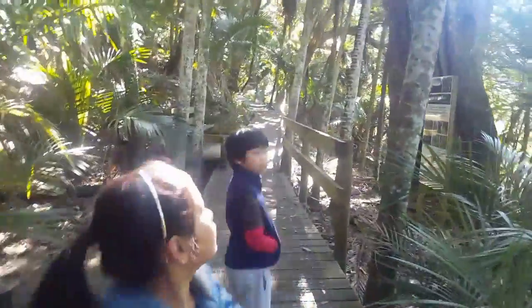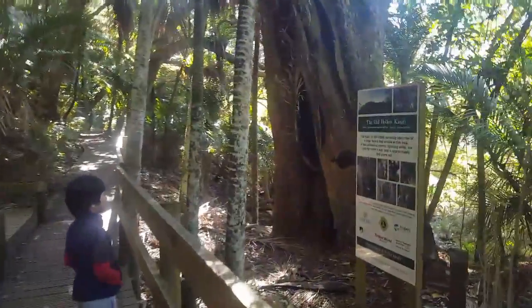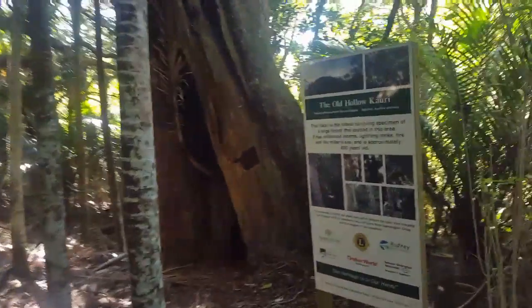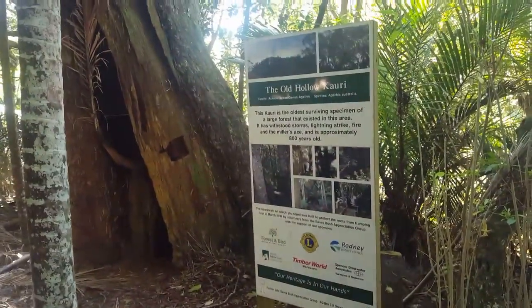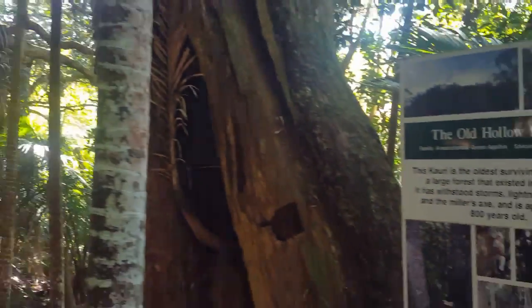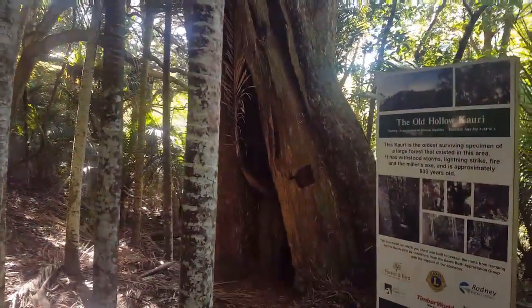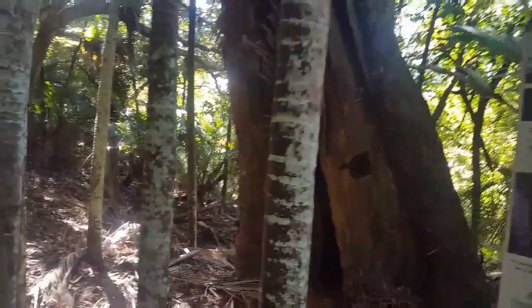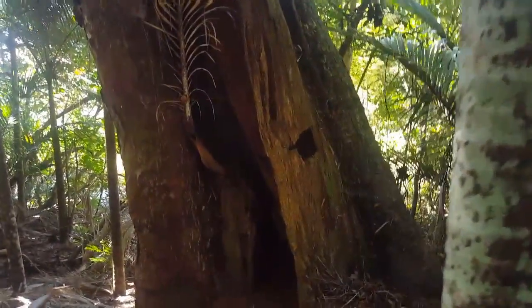Look at this big kauri tree. Where do you want to go? Upstairs? Look, the old hollow kauri. And how old is it? Can you spot how old? 800 years old. Oh my. Should we go upstairs? I'll show the big kauri tree first, which is 800 years old. That's really old. And it's hollow inside. Shall we take a photo? Hollow, that means, look, there's nothing inside.